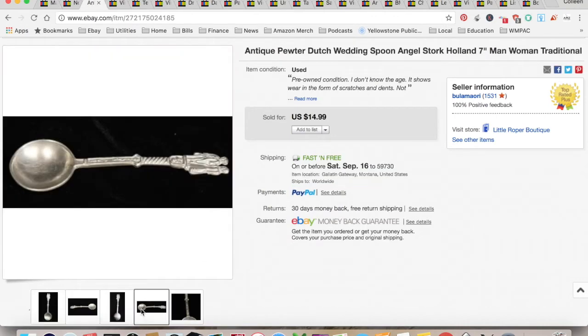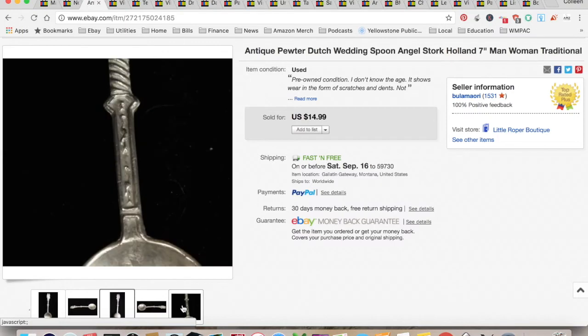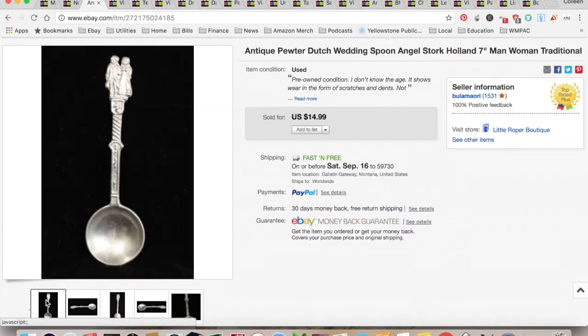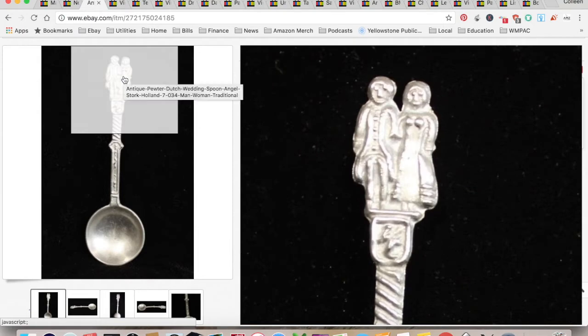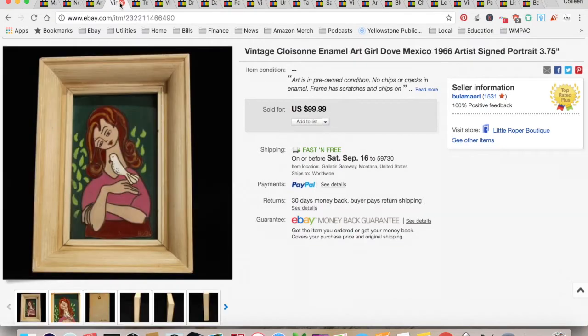This is a Dutch wedding spoon. There are these little characters on it. It's made out of pewter, so I guess you can kind of see them right there. Some are better quality than others. This was not exceptional or anything, but $14.99 is what it sold for. I paid $1 for this at an estate sale. $4.60 for shipping and fees for a total profit of $9.39, and it took 18 months to sell.